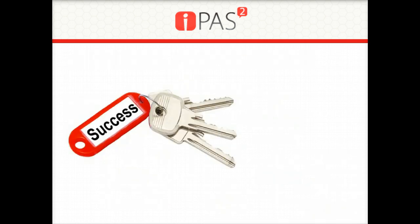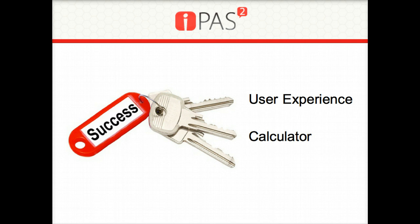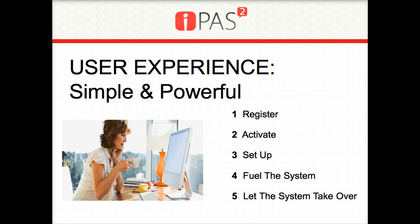Now, out of the many facets of iPass2, I've picked out just 3 of this all-in-one platform which are key to your success. Obviously, you'll find many more details down below the video. Now, the 3 keys that I've picked here are user experience, the iPass2 calculator, and the icing on the cake, which I'll reveal at the end.